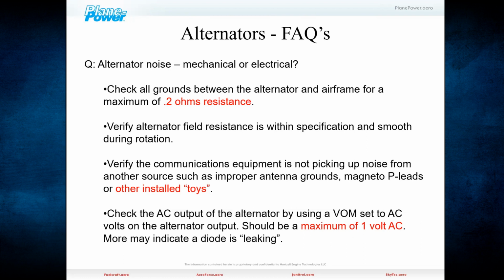They do have protection, but people are plugging stuff in and you don't know what they're plugging in. So always be aware of that. Maximum 1 volt AC, you should never have more than 1 volt AC coming from an alternator, because that would tell you that one or more of the diodes has failed, and you're actually putting the bottom half, along with the top half, of that sine wave into the system.